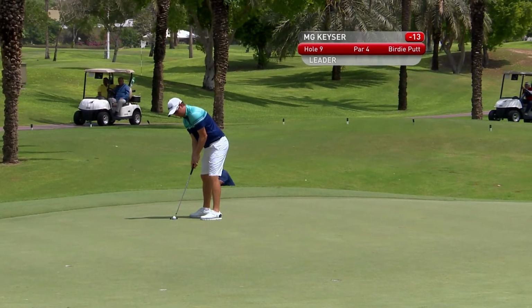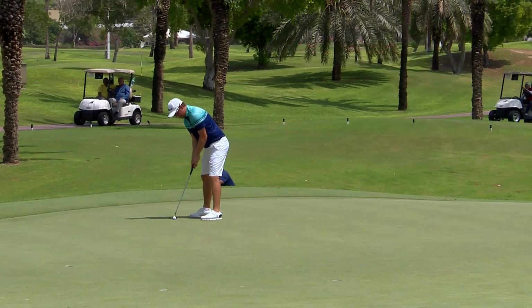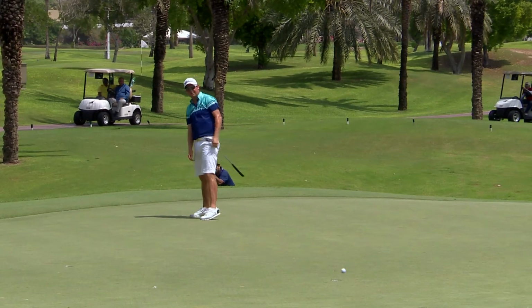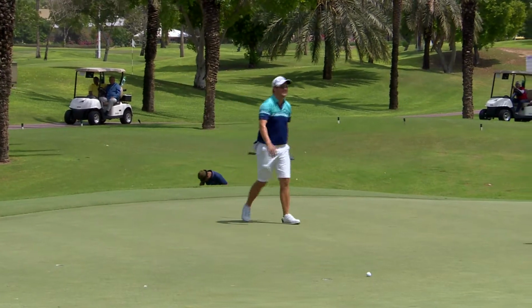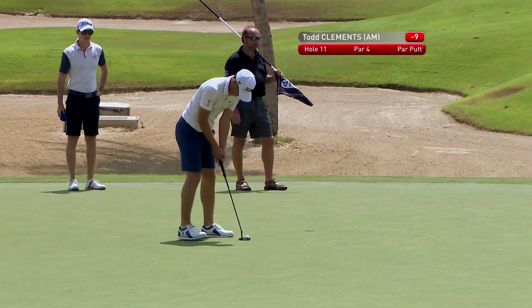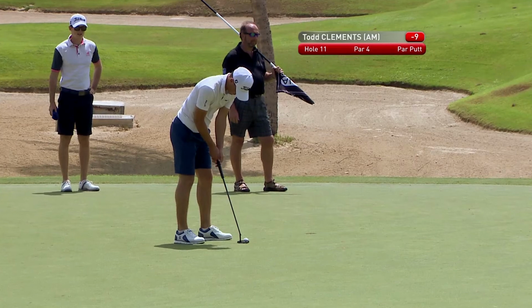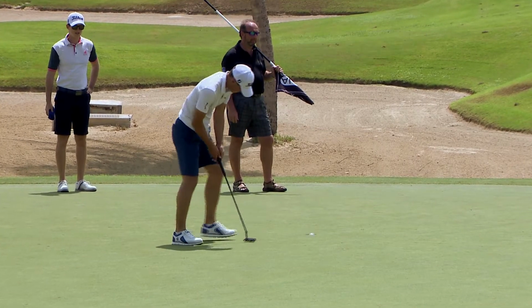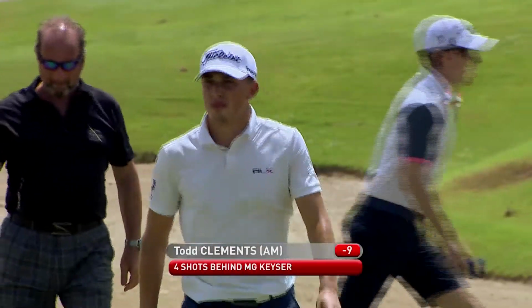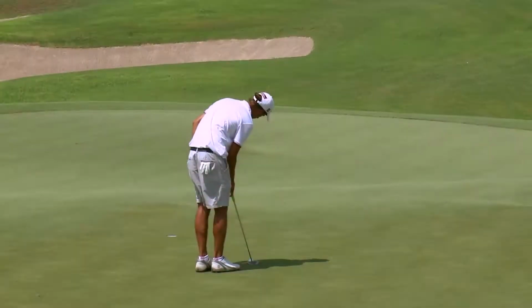Kaiser to stretch his lead over Rayan Thomas. Really is a jewel in the sun, isn't it now? Open the door again, little smile on his face, little wry smile that time. Needs this, Clements, if he's to have a say in the tournament. Hold it nicely. Look very steady, 4 shots behind the leader. Very much in it though.